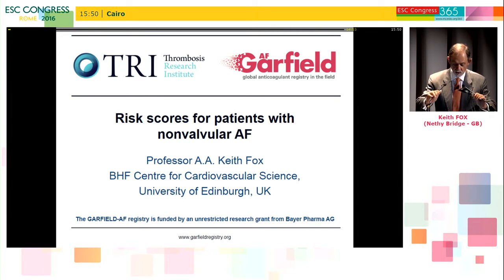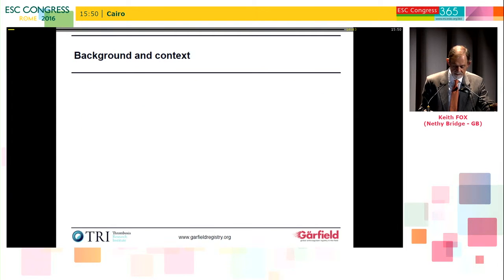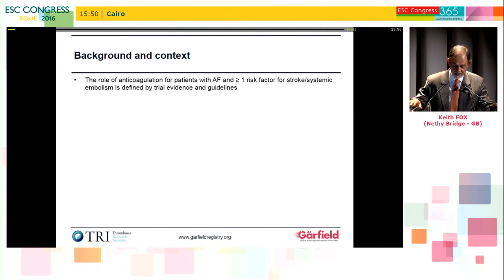So, risk scores for patients with non-valvular atrial fibrillation. And first of all, these are my disclosures. So let's provide some background and context.